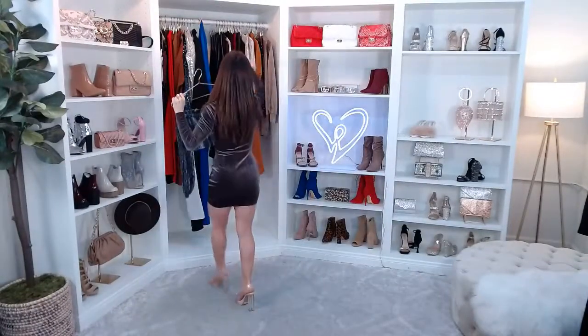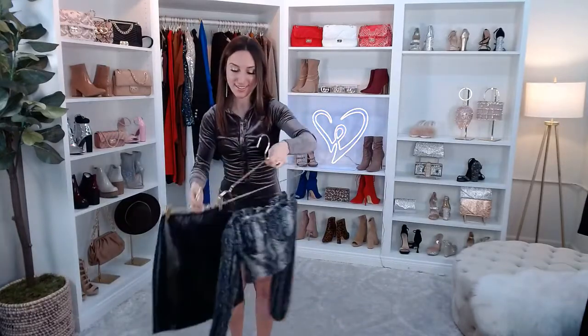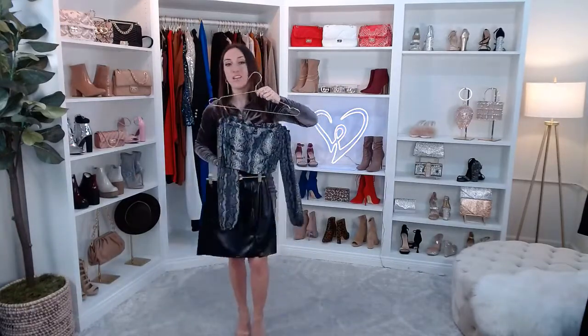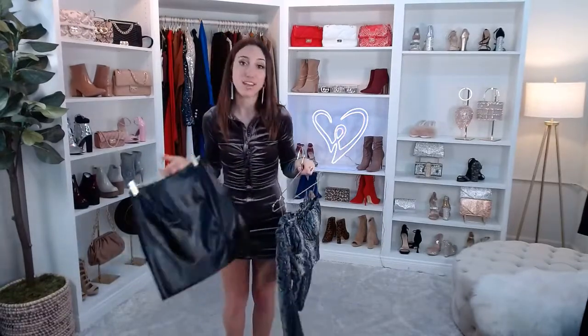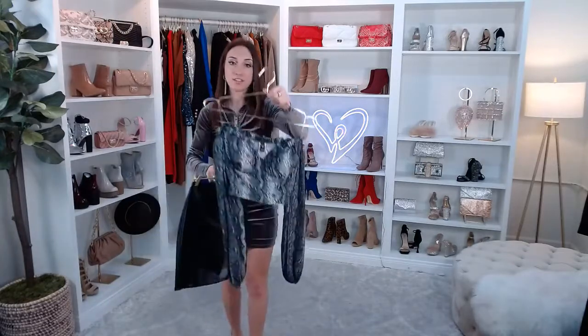So if you guys are into the faux leather mini skirt look, what about this? You could even do a faux leather mini skirt to wear to work and just do tights underneath. And if you don't want to wear the tights later on, you just take them off. But this is a really great go-to for office to party for sure.